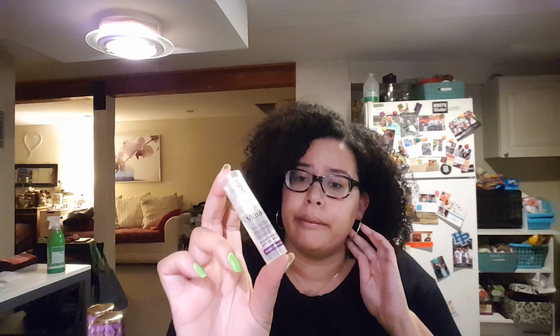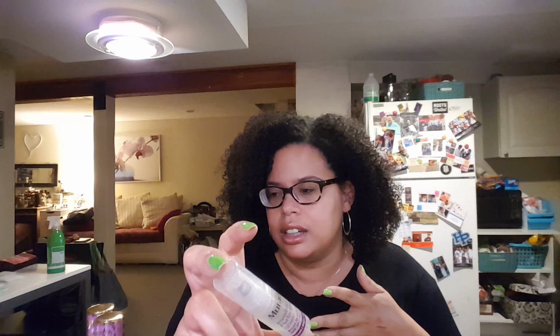This is the Murad Invisiblur Perfecting Shield primer that I recently got as a sample from Sephora. I really like this stuff. It also has SPF 30 in it. So I really like it for days that I'm not using the It Cosmetics.